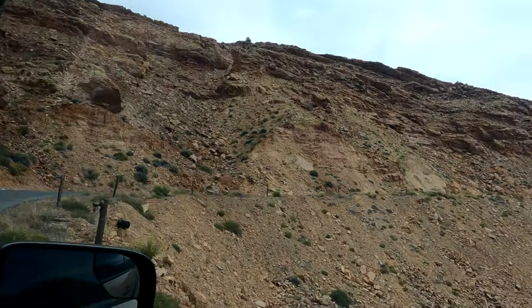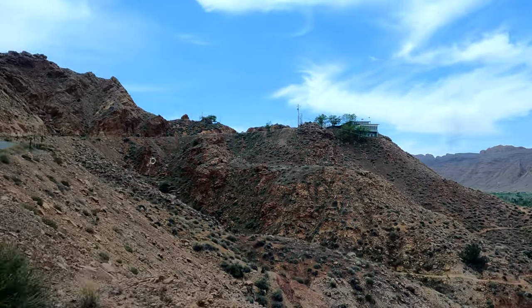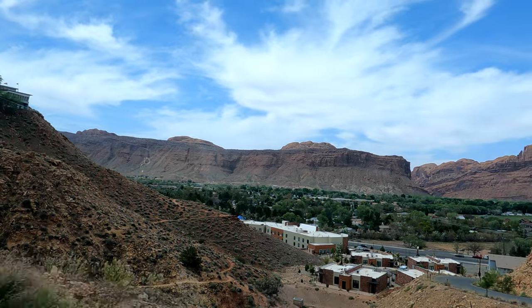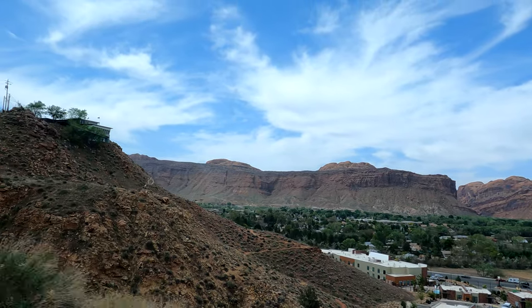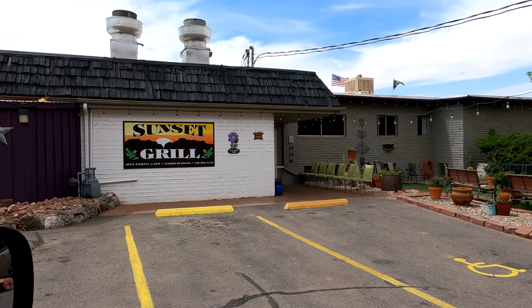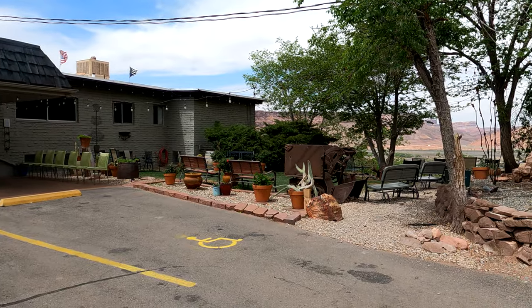So in Moab, there's this restaurant called Sunset Grill. That's it at the top of that hill. And it overlooks Moab. We saw it one night. It was all lit up. It was very pretty. We're gonna go check this out for lunch. Well, we might have to come back here because it's only open nightly at 5 p.m. But this looks like a really cool place to eat.